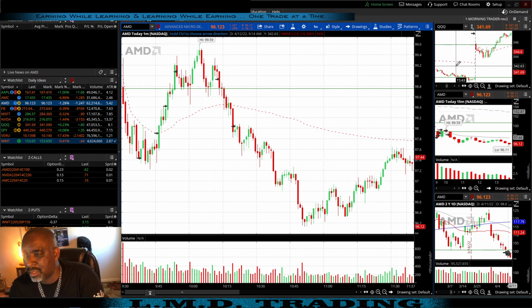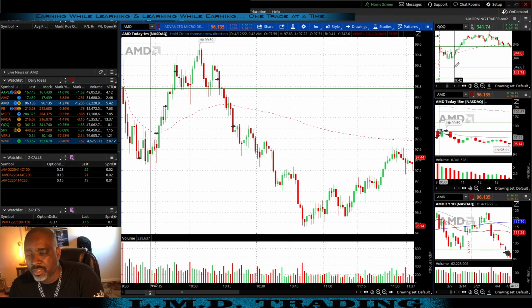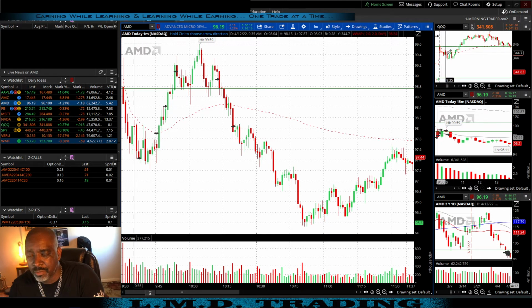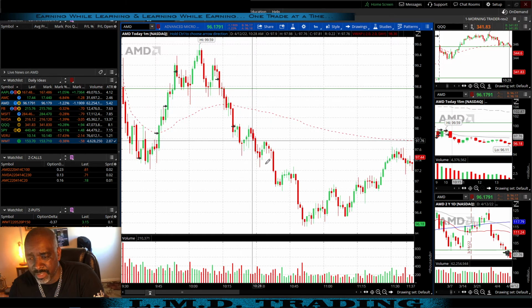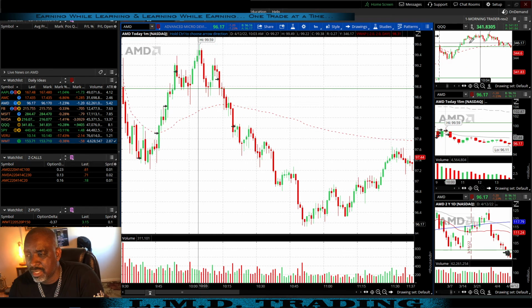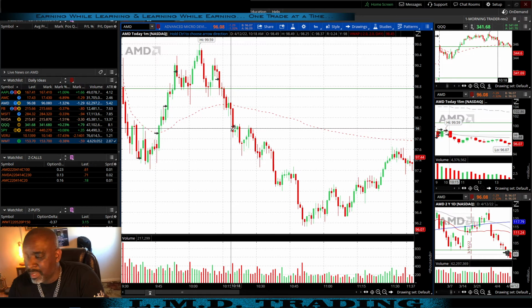Where is it at? Oh, there we go. This was today, so it wasn't really showing weakness. They both kind of bounced down. I need to set this one to today as well. But they both kind of bounced down, came back up. It started showing weakness right here in this area. So AMD was going down and the QQQ was just kind of meandering along. So we ended up just making our $50 target and we kept it moving.